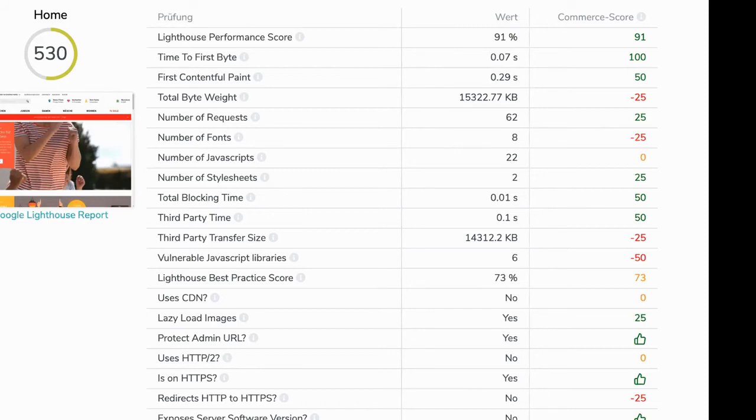The metric total byte weight measures how much data needed to be sent to the browser. Here, this is 15 megabytes, which is absolutely too much. And this value is so bad that we did not give any score to this, but we also punish this with a -25 score. So why is this important? Especially for mobile devices where the bandwidth is not as good as for desktop devices. Every byte that needs to be transferred to the client takes time. So the less you transfer, the faster the client can render the page.